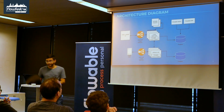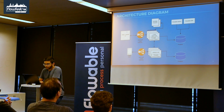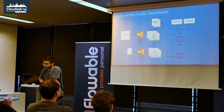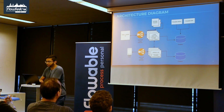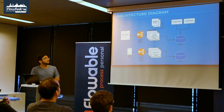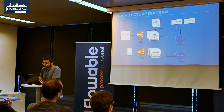So this is the architecture diagram. It's just an explanation of what I just described. The task admin UI is a single page app that talks to a load balancer, and then we have these various Beanstalk instances. The Flowable engine is embedded. They talk to our OCR ML engines, which are external services as far as the Flowable REST API is concerned.